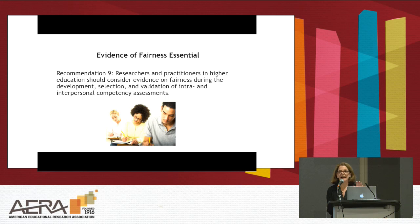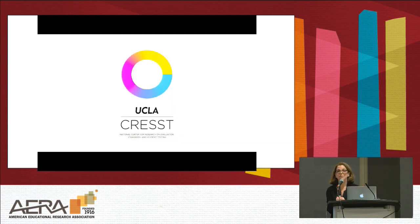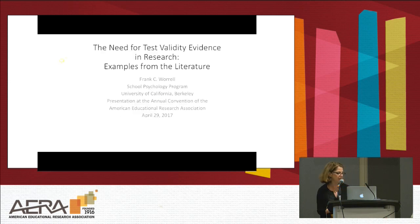And that is where I'm going to stop, because that gives you a little overview. A non-rigorous study, a convenience sample, nonetheless, gold standard studies that perhaps could pay more attention to the standards for educational and psychological measurement. And with that, I'm going to turn it over to my colleague, Frank.